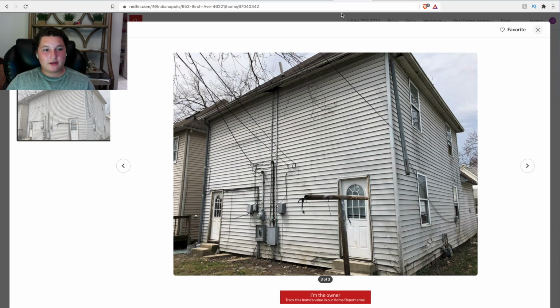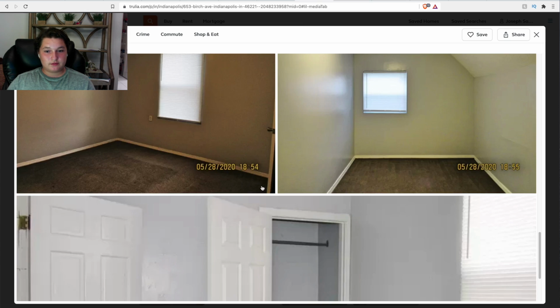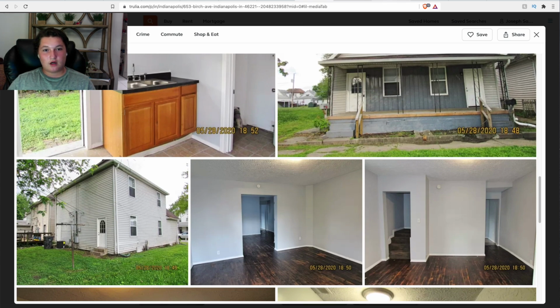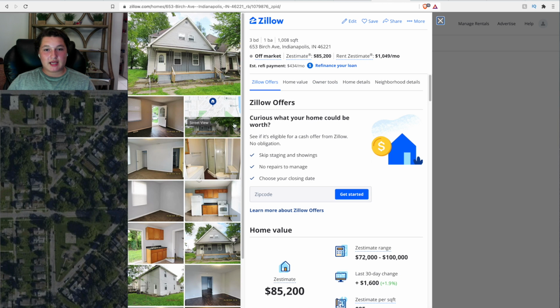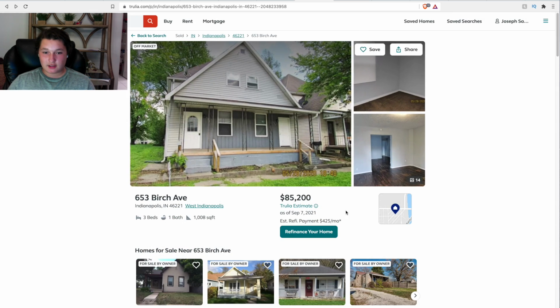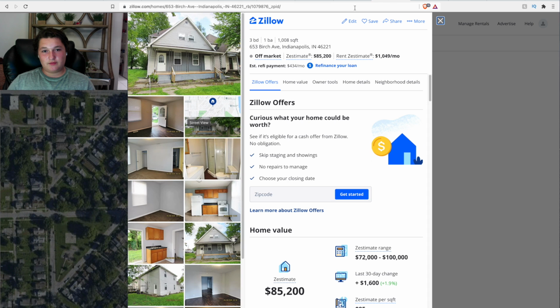And so Redfin only has 3 pictures of the house, which was good because it let us know that it was renovated. We can see that was definitely fixed in the photos right here. It was definitely fixed. So it was renovated. On Zillow, its estimate is $85,000. I think it's the exact estimate of Trulia. We can see that right here. And yes, the exact same estimate, so they might have something in common.